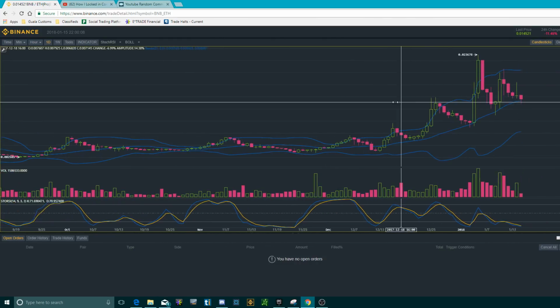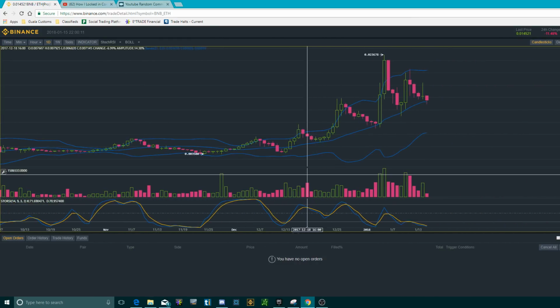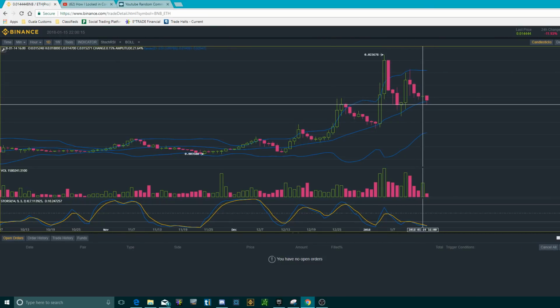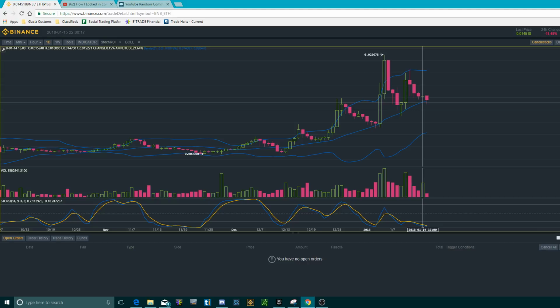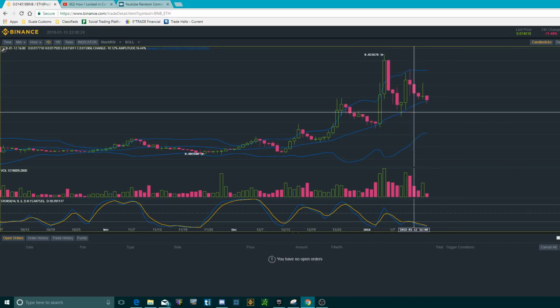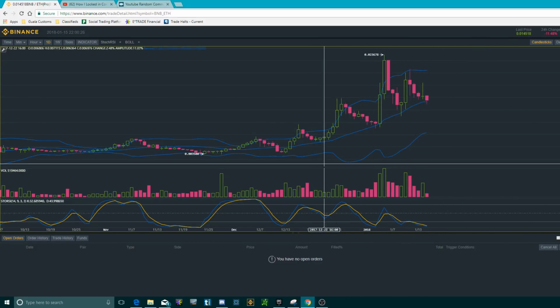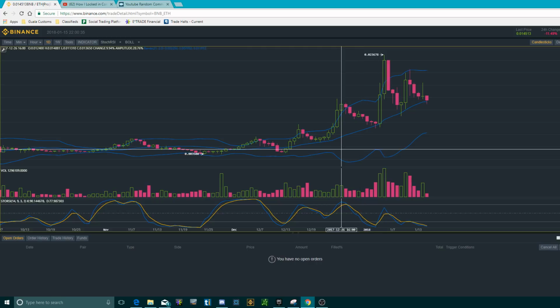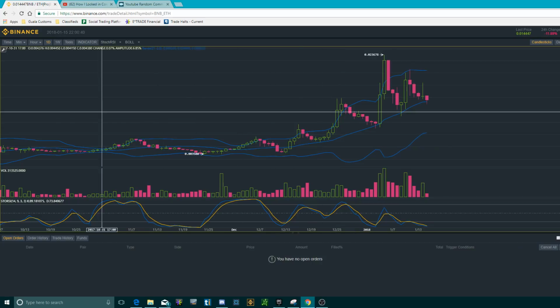bounce again. Like here, if you look at BNB coin, it's holding this middle Bollinger Band line pretty nicely, and in my opinion, it does look like in the next few days this will bounce and make a new high. So keep that on the watch. But that's really it for today. Nothing really in particular to talk about.